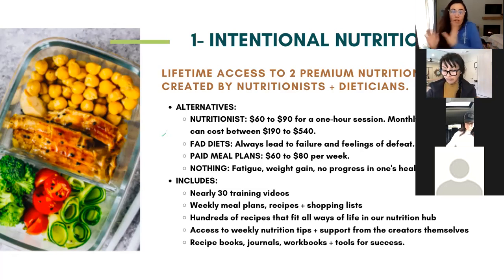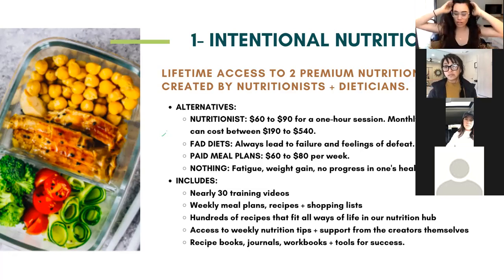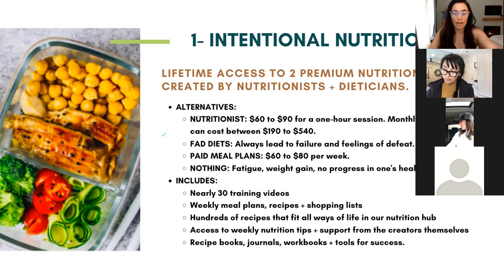So look here. The alternatives, price-wise: when someone goes to see a nutritionist, it's about $60 to $90 for a 1-hour session. Alana Molstein, who's the creator of To Be Mindset, I don't remember where I heard this, but she charges $300 for a 30-minute session, and last time I heard, she was booked out for like 2 or 3 years. She's the creator of our nutrition program. You literally can have office hours with Alana if you're a part of the To Be Mindset on Body.